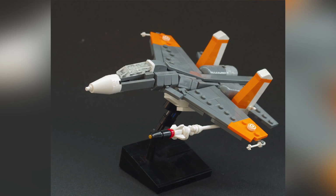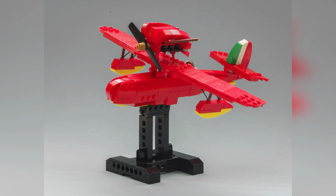I highly recommend you check out this guy's Flickr if you want to see other very highly detailed, wonderfully shaped MIDI scale models like this.